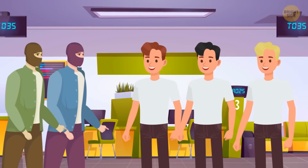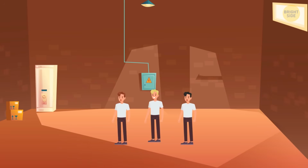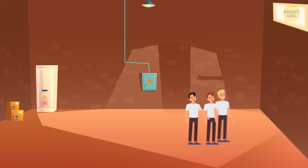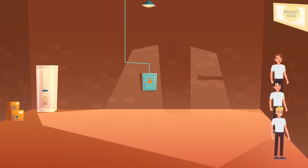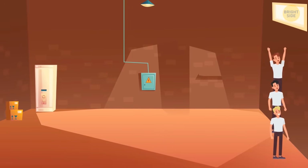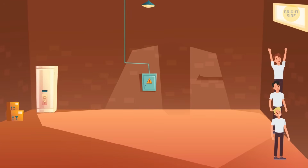Criminals caught 3 men and locked them in a basement with only one window, high above the floor. Oh, no. The men decided that at least one of them needed to escape and warn the police. The men stood on each other's shoulders, but the one on the top still couldn't reach the window. But then they did something, and one of them managed to escape. Can you figure out what they did?